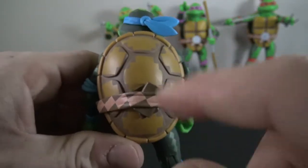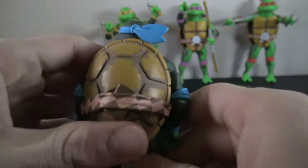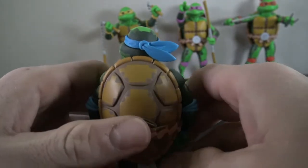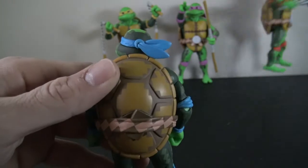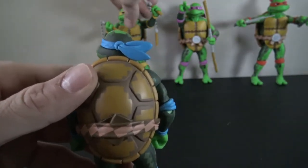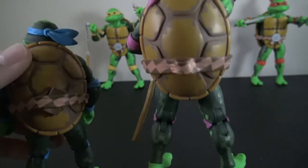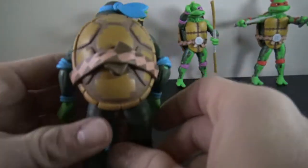Taking a look at the shell, I forgot to mention that Leonardo has a spot for his swords, so you could put his swords in there. Donatello has the same thing on his back where you could put his bow. And was it Raphael? No, maybe it was Michelangelo. No, so it was just Leonardo, and there's Donatello. See, he's got his little spot for his bow.